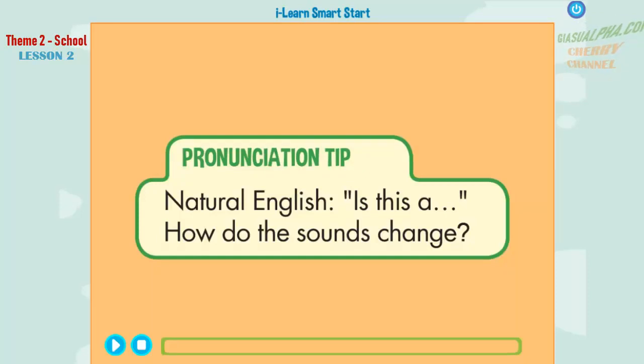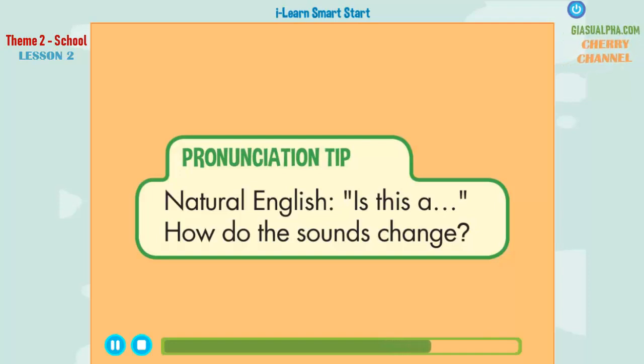Pronunciation tip. In natural English, is this a sounds like is this a. Listen. Is this a bag? Is this a bag? Is this a bag? Now listen again and say. Is this a bag? Is this a bag? Is this a bag?